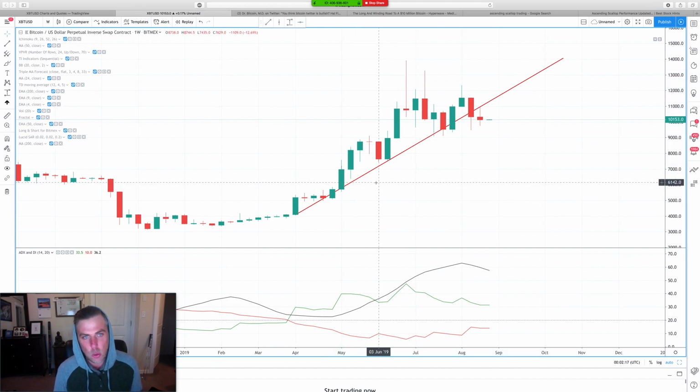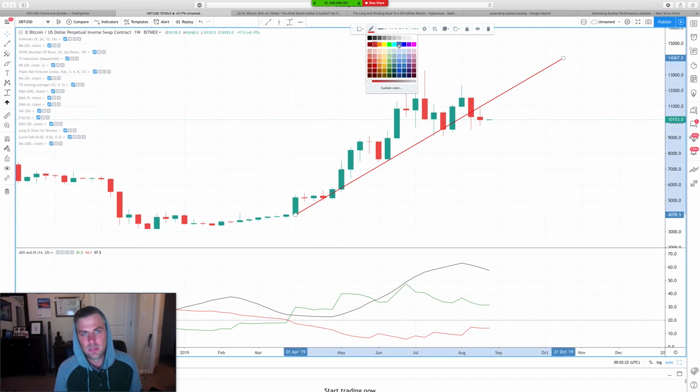There's just a few main reasons. First of all is breaking down this trend line that occurred here, closed below the trend line, and a throwback to retest it for resistance. That tells me that this was the trend, higher lows, higher lows, higher lows.